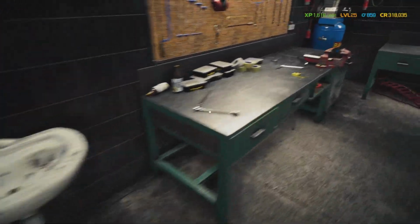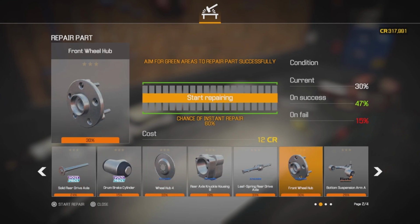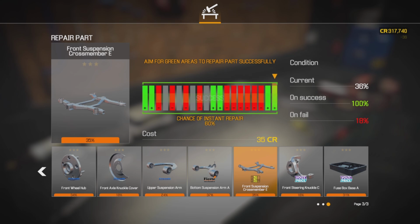Alright. First things first, let's come over here. We're gonna fix the bare necessities, like a drive shaft. Leaf spring rear drive axle, we're gonna take that. Steering rack, let's fix. Oh. We still have an opportunity.